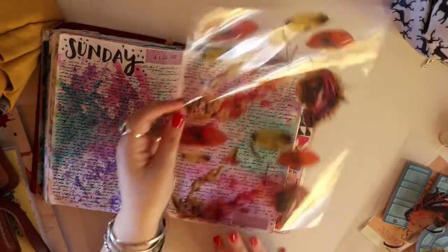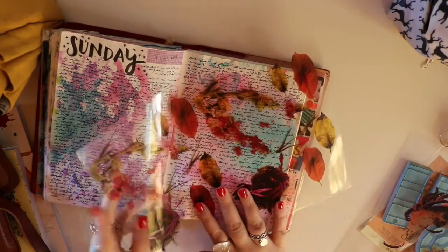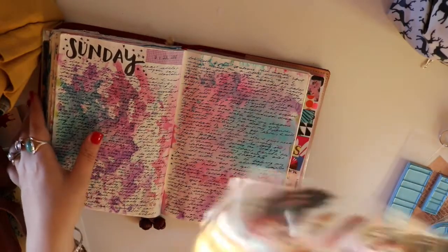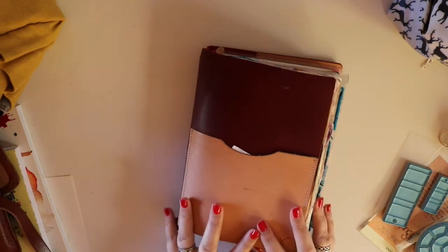You guys seem to really love how they looked in the sneak peek on the Facebook group. So they will definitely be in your collage sheets this month for you to play with. There's also a few other leaf arrangements in there, but I haven't had a chance to print them on acetate yet because I only photographed them today.